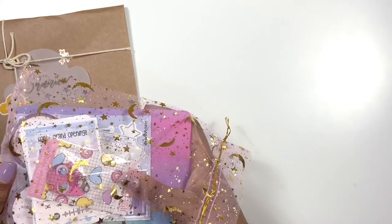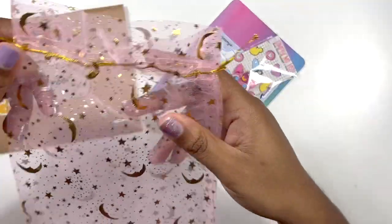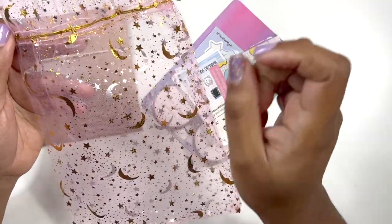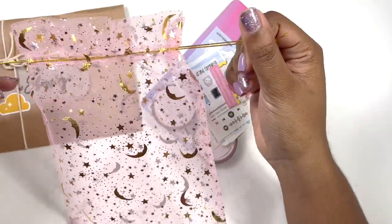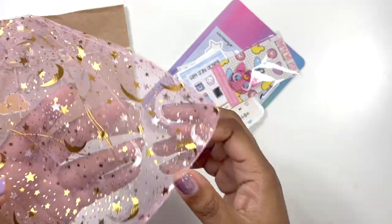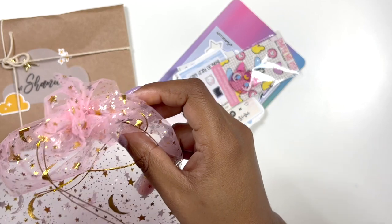So y'all, I was determined to be first. Okay. So this was not everybody's, like, not everybody got this. So this was like for 20 random orders. But like I said, I was determined to be number one because I was like, I deserve to get this baggie if I'm the first order. So I was first at her shop. So I was super happy about that.